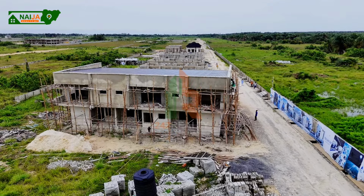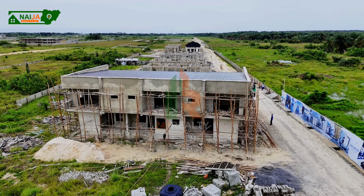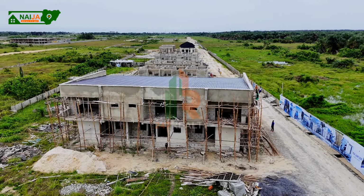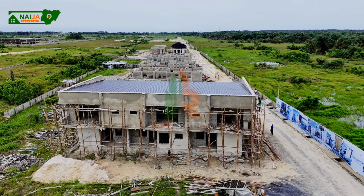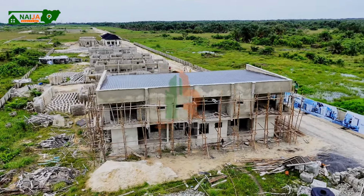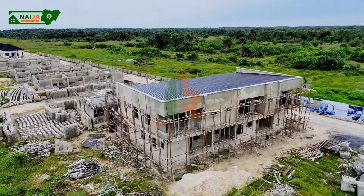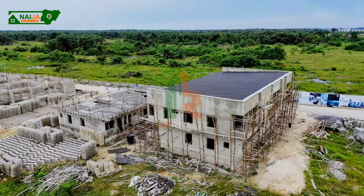So they're currently plastering. They've done the roofing. And then when they're done with the plastering, they can fix the windows, the doors, and then they can move to external works. So it's exciting because some of the people who own these terraces are getting ready to receive their units, right? That's why I said this gets interesting.